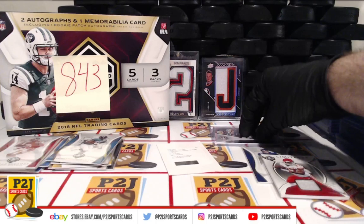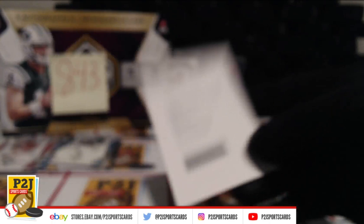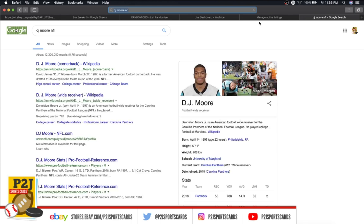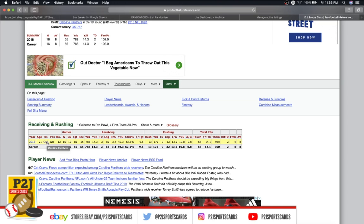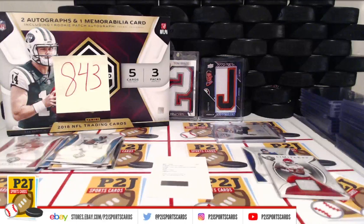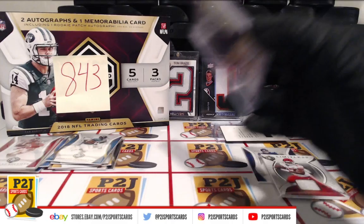See who's getting the rookie patch auto gold spotlight of DJ Moore. And that was Carolina. The Carolina Panthers is going to Jamo. Congrats, Jamo. 50 to 250. All right, that's a reasonable range. I was thinking more 50 to 100, but that also works.